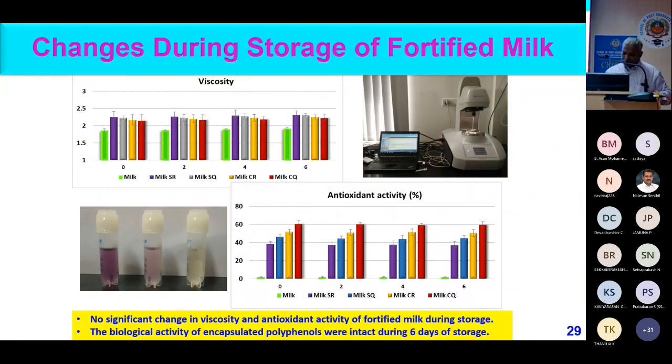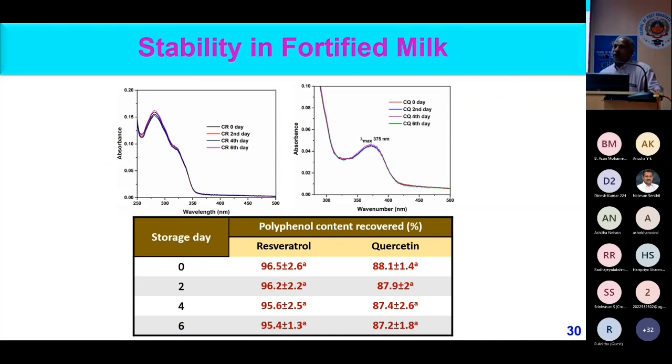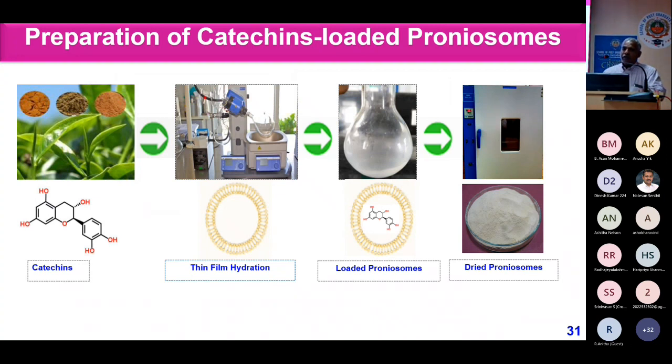We have also done some fortification studies in milk, with encapsulated and non-encapsulated forms. We have to deliver it, so how to deliver it? Milk is a very good medium for delivery. People say you should drink more milk rather than taking calcium tablets, because the delivery of calcium will be better from milk. Similarly, with milk proteins and some of these bioactive compounds, we have seen that the delivery system works synergistically. So we fortified milk and studied the stability of the niosomes in milk. We found they have better stability compared to the free form, the normal one without fortification. So that is about niosomes.